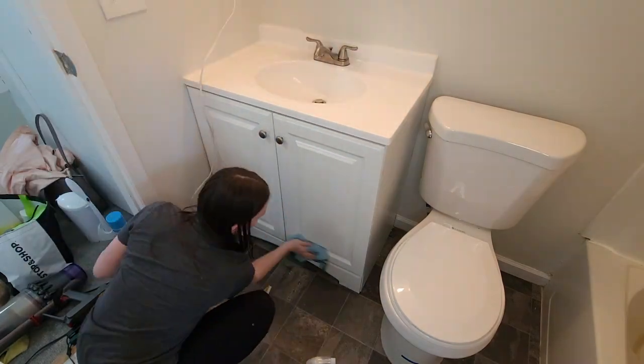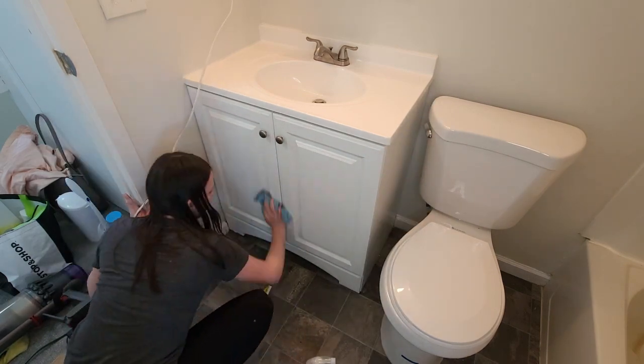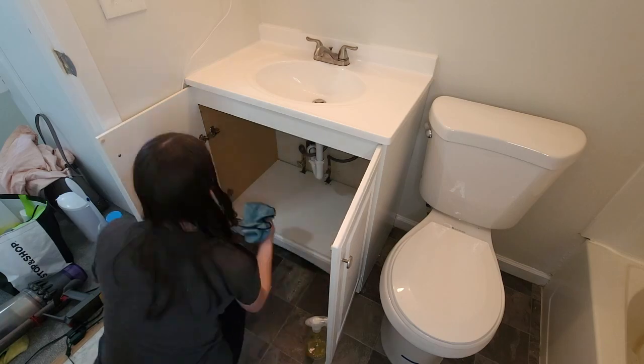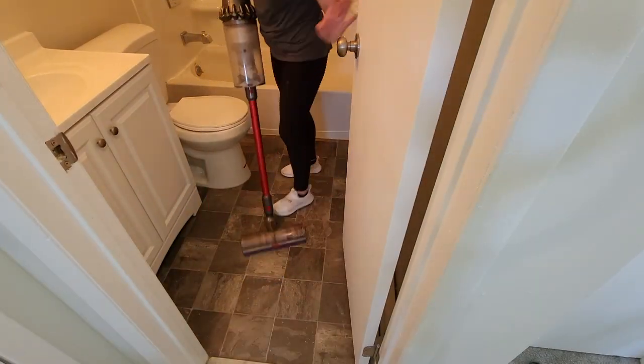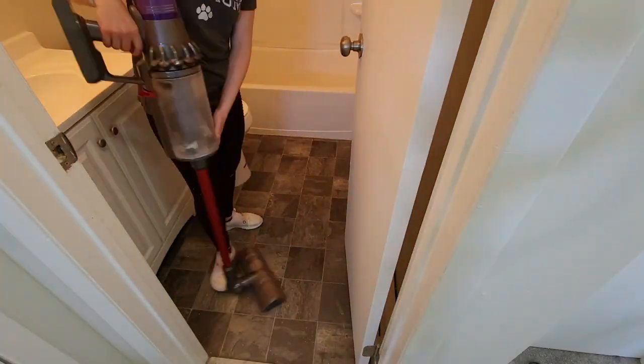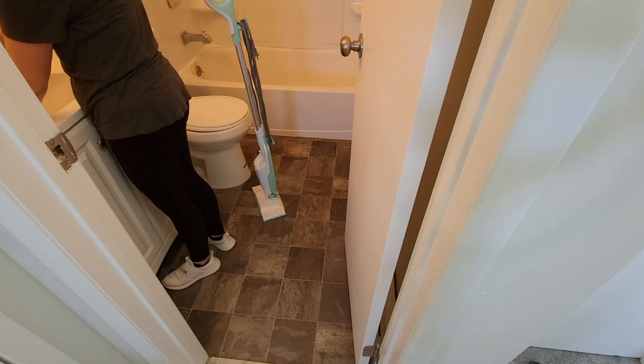I'm going to be wiping down those cabinets because there's fingerprints on everything. Dirt fingerprints. And they're white cabinets, so everything was showing. The camera doesn't really pick up how dirty the cabinets are. But I can tell you in person, it was stressful to look at.